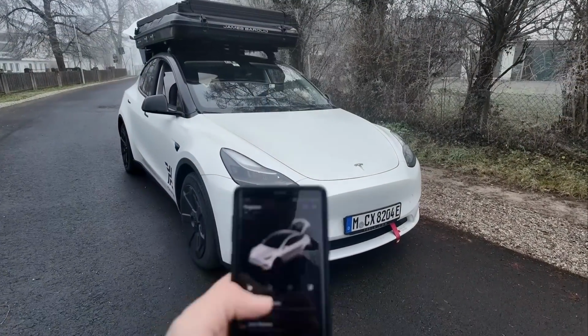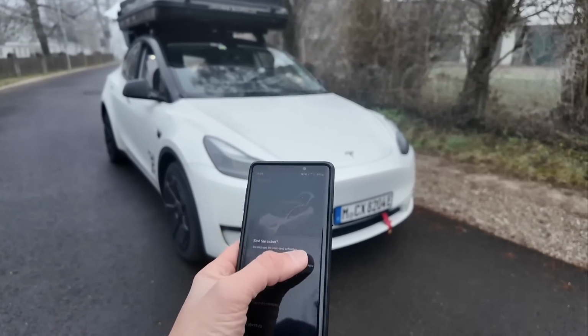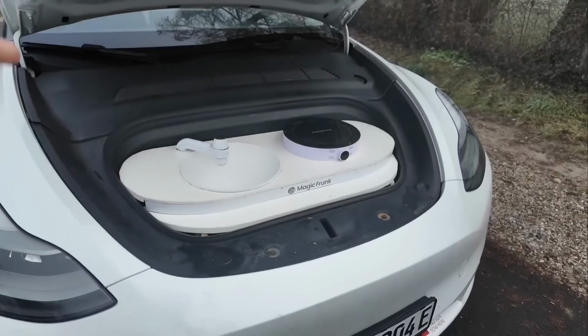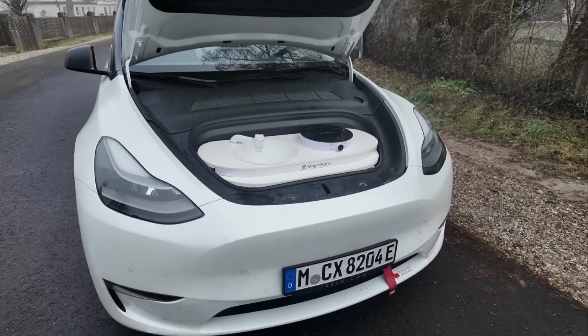But a true camper needs a kitchen. You want to be self-sufficient and always able to cook fresh meals. And since the Tesla's Frunk is perfect for it, I installed a small kitchen there, the Magic Frunk.